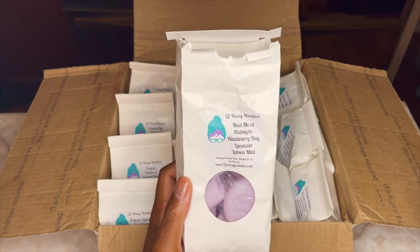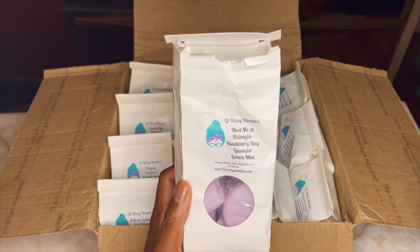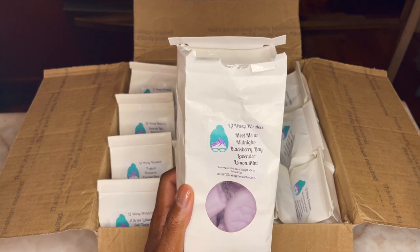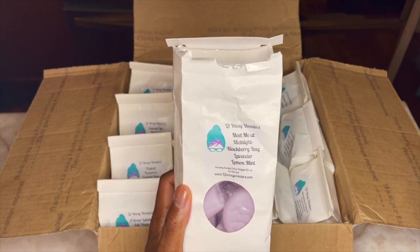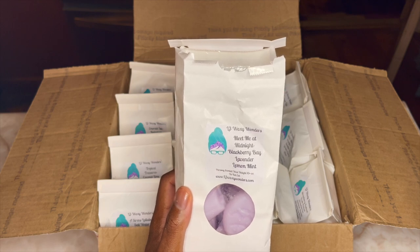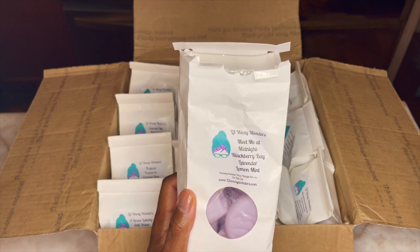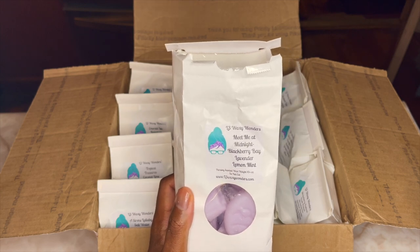The Blackberry Bay with that lemon mint. What? Oh my god. This is like a beautiful nighttime breezy spring scent. It's like you're just sitting in your bedroom or your living room, and it's a breezy, cool spring night, and you have your windows cracked open. This is it. It just evokes that entire situation.